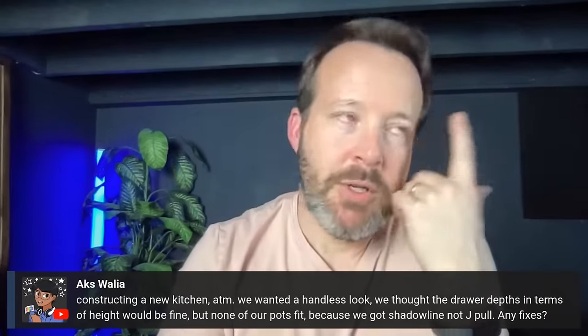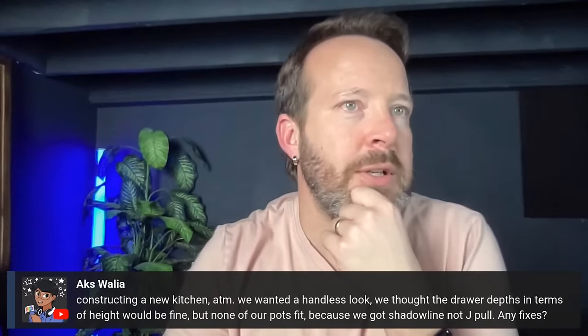I don't just have a fix off the top of my head, but I will say, just as people who are looking to design kitchens, this is why you really do want to measure the height of the things that you own and where they're going to go. People don't like doing that. I'm not saying you didn't do this or didn't want to do it, but a lot of people I talk to don't want to measure everything, but really it's a good idea. But I mean, this is a different thing.